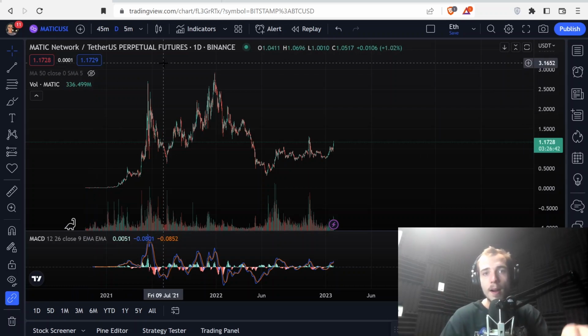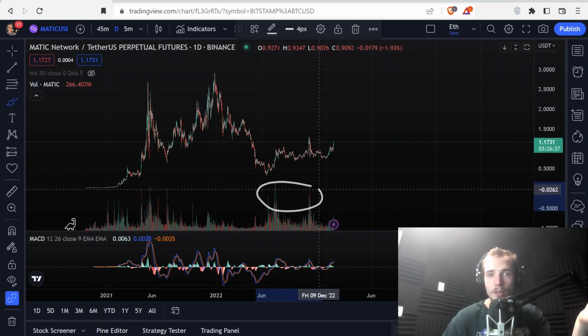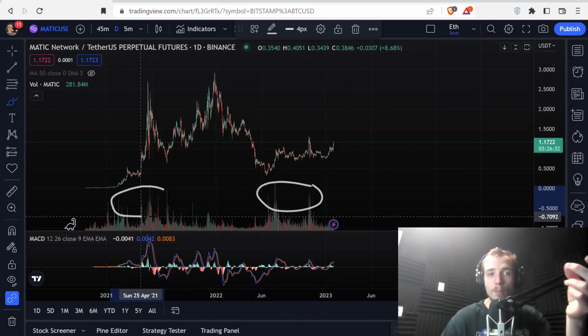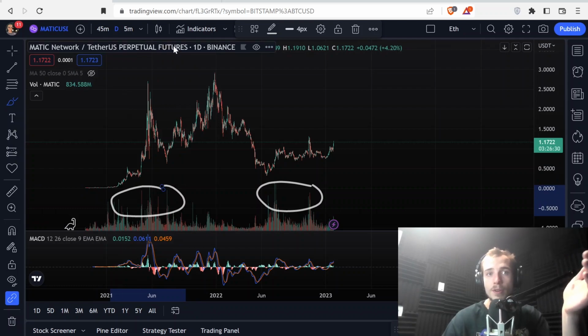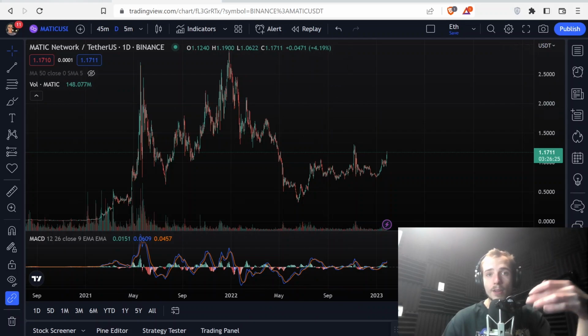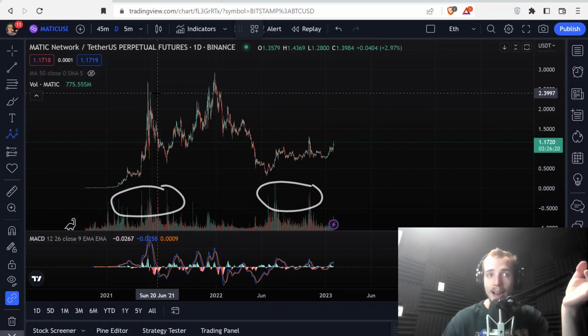So, starting off here on Matic, you can see that we're doing very well on the short term. Prices are rising significantly. Also, you can see that there's a lot more volume here on the perpetual futures contract versus just the normal spot trading with Matic. So there's a lot of traders here, especially people trading the futures contracts on Matic.